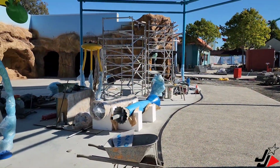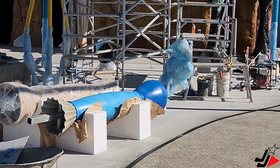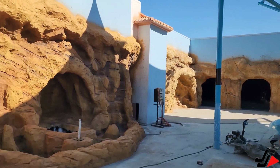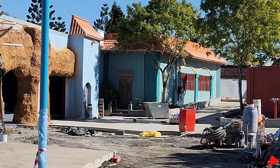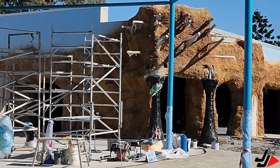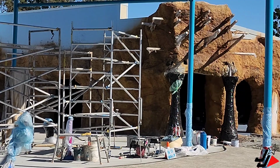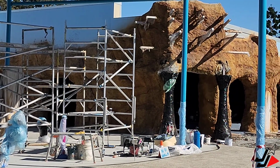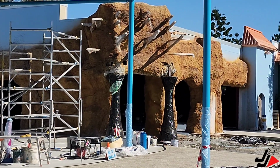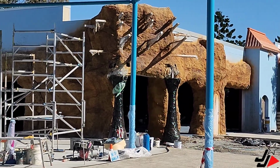And it looks like more parts of the theming have arrived for the Seabed Splash Zone as well. And looks like some new theming in the way of a couple of poles have gone in at the entry to the Deep Sea Dodgem area, which look really cool. So yeah, more theming is arriving, more painting happening. This is progressing really fast, and so far it's still on track to open for the September school holidays.